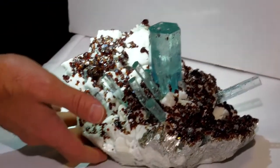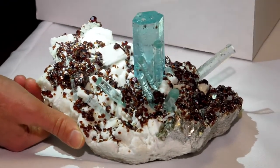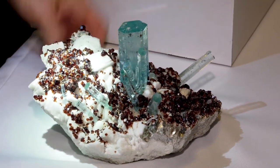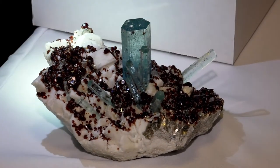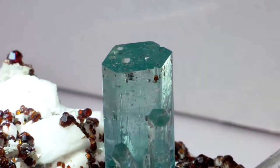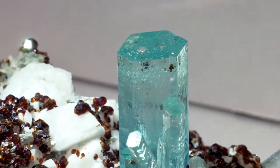So this was a pocket a year and a half ago. And it was garnets and aquamarines and albite. And I'd never seen this before in this kind of combination with that much garnet. You always get one or two little garnets, but with the dramatic coverage, it's so cool.